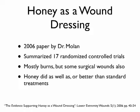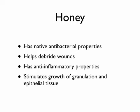So if you're going to look at a treatment effect, this is one of the better ways to do it. Most of these were burns, but there were also some surgical wounds. And the bottom line is honey did just as well as or better than some of the standard treatments. So, how does this work?